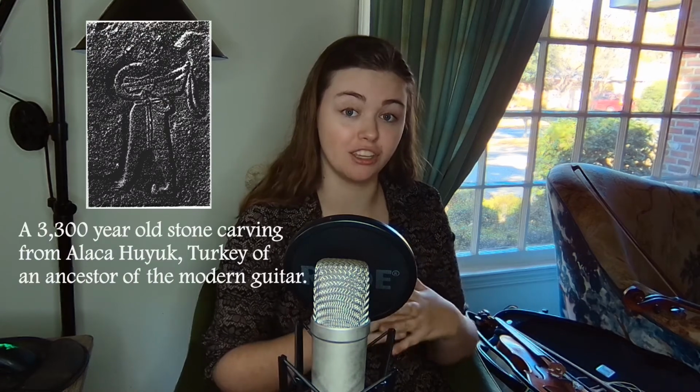The electric guitar didn't really come into use until 1936. Correct me if I'm wrong. But the guitar has actually existed for thousands and thousands of years, far longer than the violin. So if we're going to allow the use of a modern violin with modern strings and a modern bow, then we can allow the use of a modern guitar with modern electricity. That's the end of that rant.